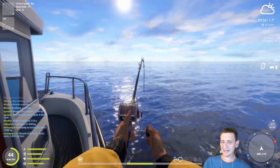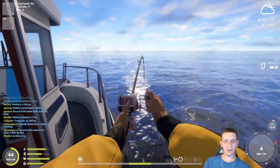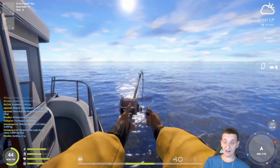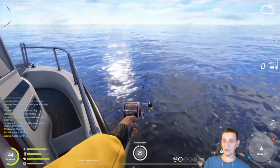Saithe, pollock, that kind of stuff, even fishing this shallow, they can still hit these shrimp, or the lure we're using for that matter. But the shrimp even will catch these sometimes. So that's a 5.7 kilo saithe.